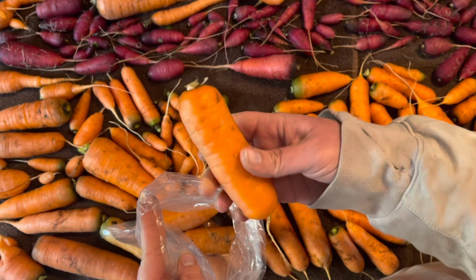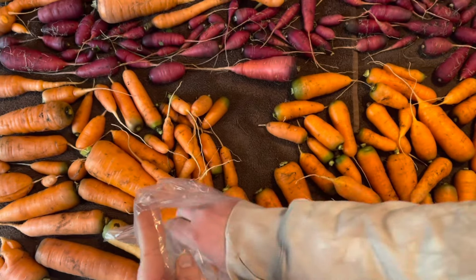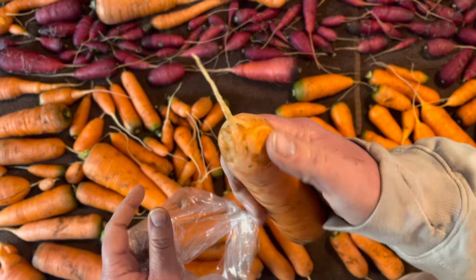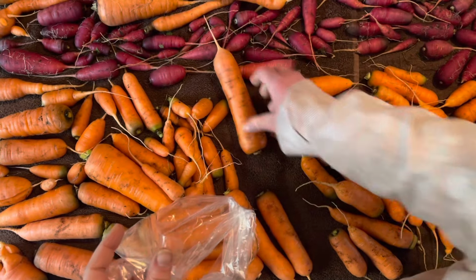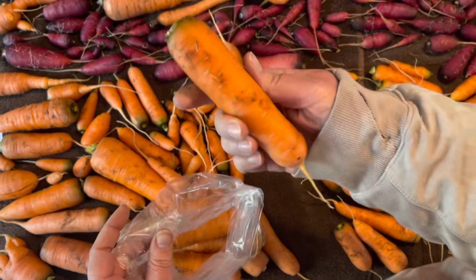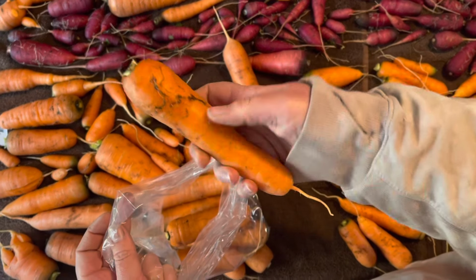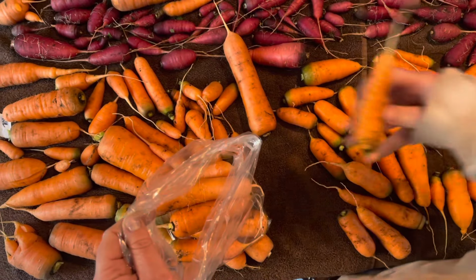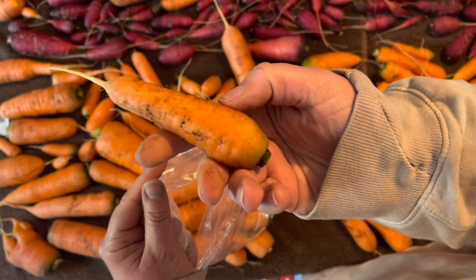And so what I'm doing now is sorting them. I want the carrots that are going into long-term storage to be the most perfect, pristine carrots I have. Like this one right here, it has some weird bump. I have no idea what that is, but I know that I don't want to store that, so that's going into the eat sooner than later bin. Only the ones that have no nicks, no cuts, no little animal teeth marks or anything like that go into the long-term storage. I'm also leaving on, for lack of a better term, their little rat tails.